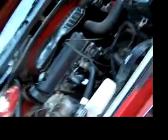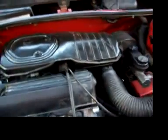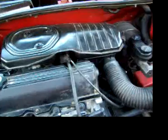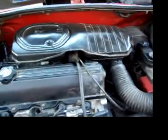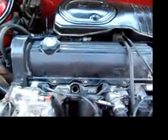So I put the new fuel pump in. It was pumping fuel to the system. However, the car still wouldn't start. Crank, no start. So I was at a dead end. And some people were telling me maybe it's your injector, maybe it's your regulator. I was just trying to figure out where I was going to go from this point. So I ended up making another video.